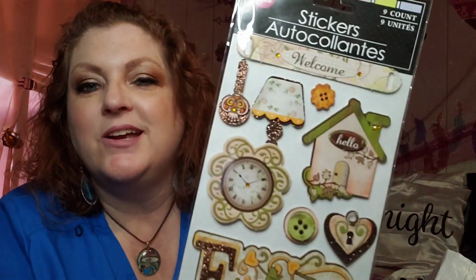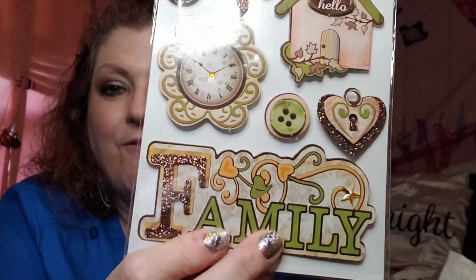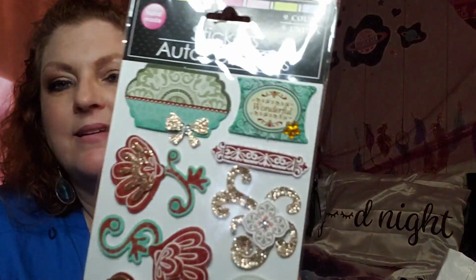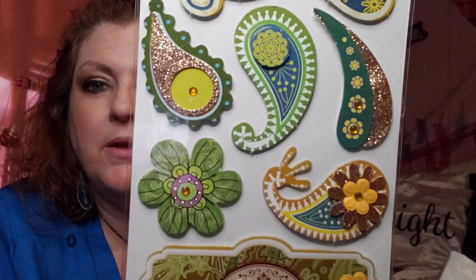Oh. Look at these stickers. Oh my god. Look at this one. Oh my gosh. Look at the sparkle. Can you see the sparkle? Look at that F for family. That is so sparkly. Look at that. Look at that top one. It looks like a little throw pillow. Oh my gosh. The sparkle is real. Isn't this beautiful? These are all so beautiful. Thank you, Danielle. I love them. I love everything.